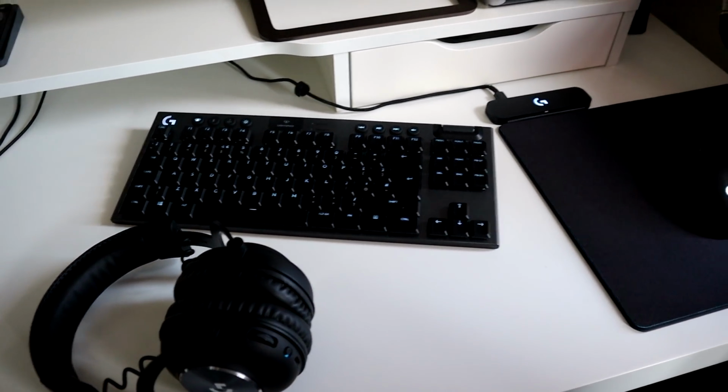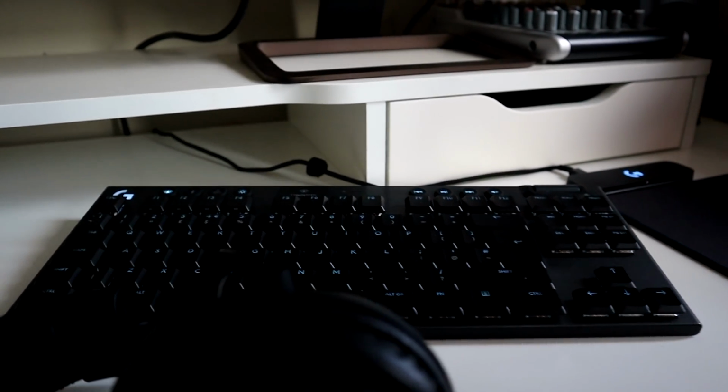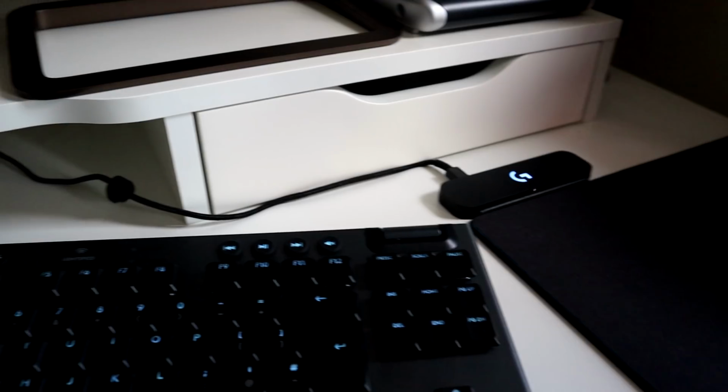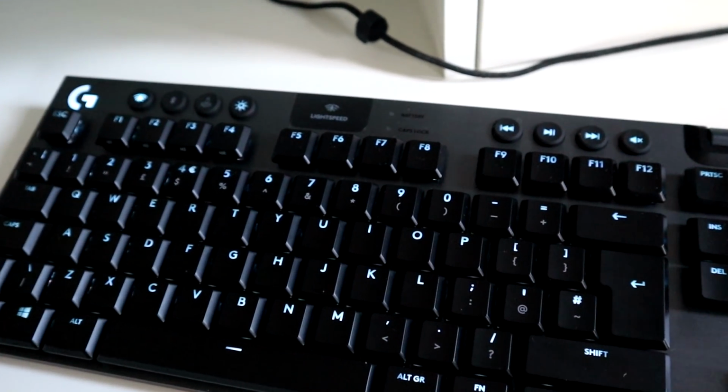I'm really into the white and black setup with a single RGB colour. Currently it's white or maybe a very light blue. I've used orange in the past. I like having that really aesthetic and clean feel. Having no wires is a really big deal if you're trying to get that feel, and there's a bit more work than he's doing on the desk.